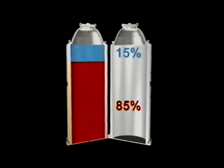Therefore, 15% of the purchase price is for material that never reaches the surface you're spraying. Another benefit of the refillable spray bottles, we found it saves a lot of labor. And what I mean by that is, since the refillable spray bottle holds probably 10 times more liquid than a can of aerosol spray, there's less trips required to the storeroom.